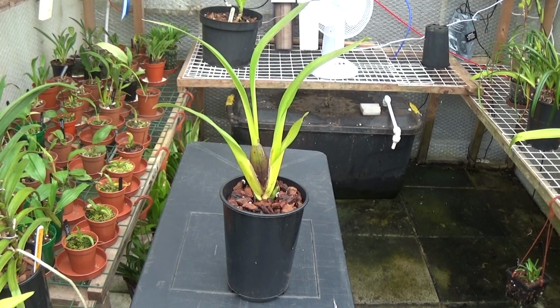Now I think just for a nice quick video we would look at some plants that have already flowered. The flowers have died off but they're growing very well, and we'll just have a look at them. And the first one in front of you is the Adonte Blossom.